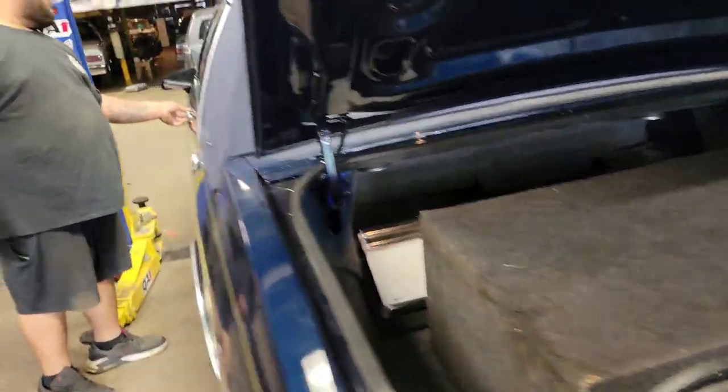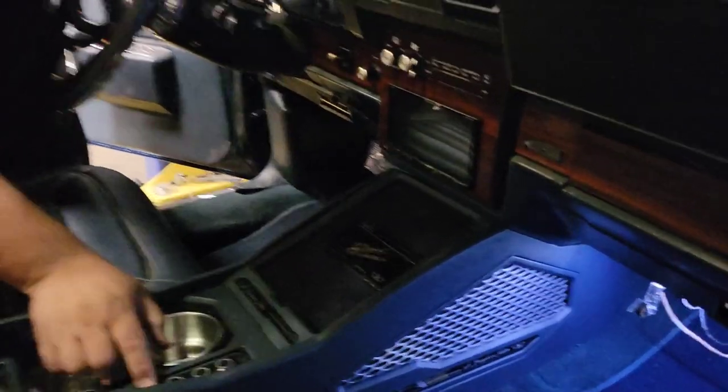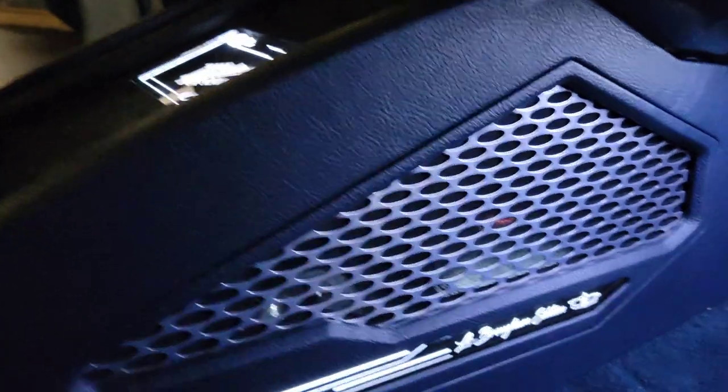We got some music now. Let's go on the passenger side, because he's on the driver. Y'all ready? Center console. Damn, check out the center console. So, I'll turn the headlights off. It's kind of too bright. Oh, yeah. There you go.